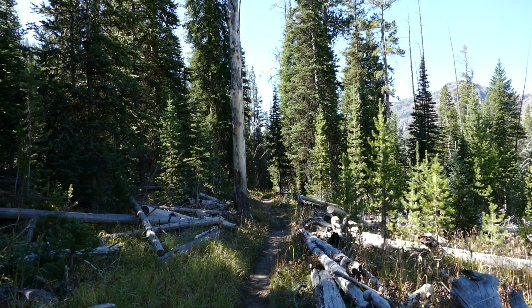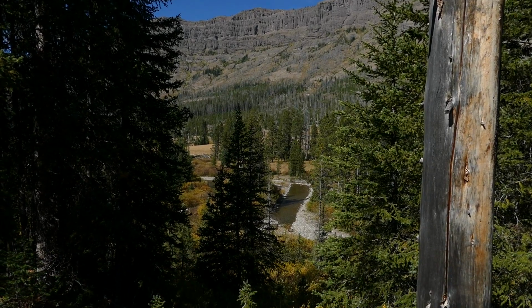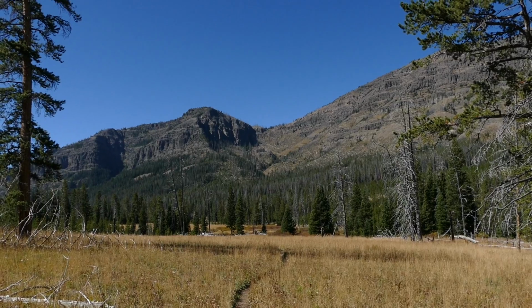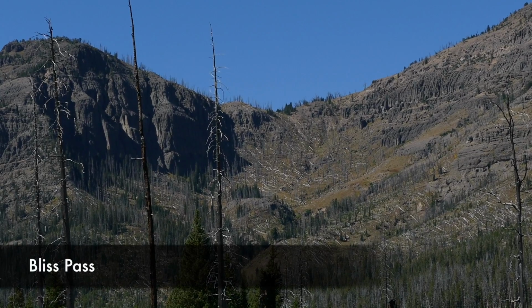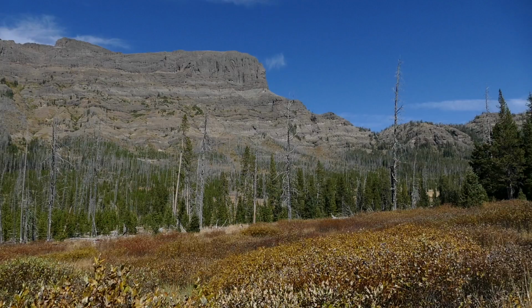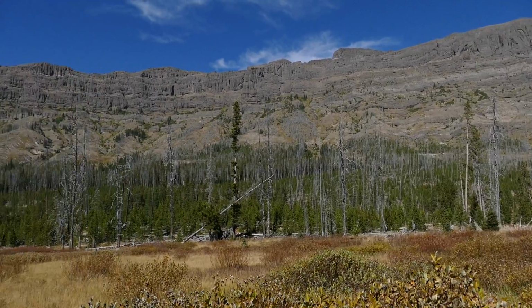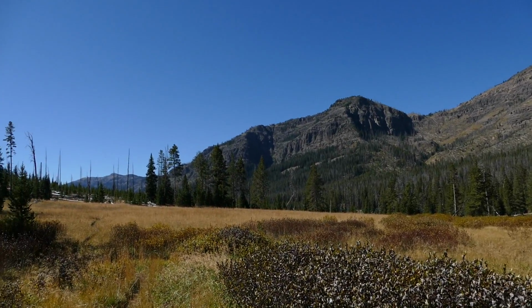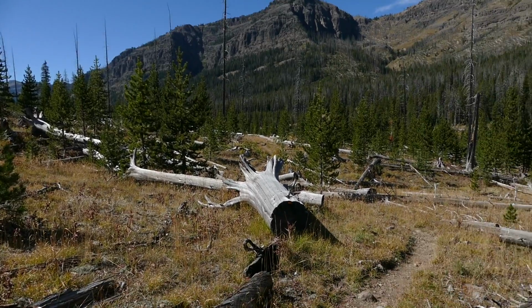And if you look up between Cutoff Mountain and Mount Hornaday, you can see Bliss Pass, which actually has a switchback trail that goes up to there, which seems incredibly awesome. Definitely difficult, but looks awesome. And anyways, you just kind of cruise on that for a while, and once again, just kind of going in and out of the forest.